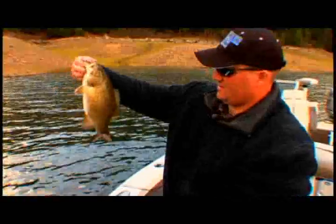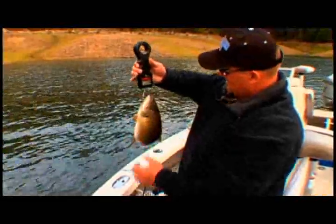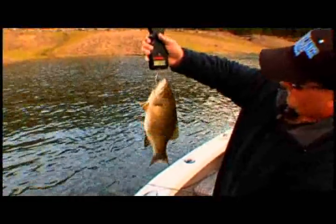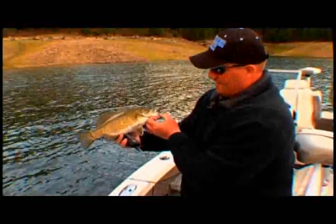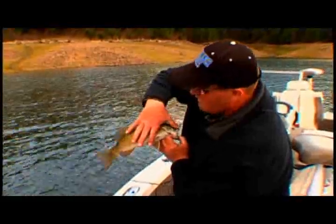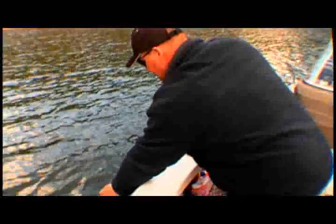Chunky little fish. Look at that, folks. That fish is maybe 16 inches long. Look at that, folks. 2.4 pounds. Almost 2.5 pounds for a fish that's not very long. Granted, I've got pretty big hands, but look at that. That fish is maybe 16 inches. 2.5 pounds. Getting ready for spring. All right, partner. See ya.